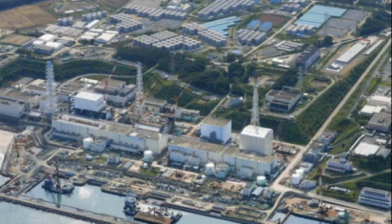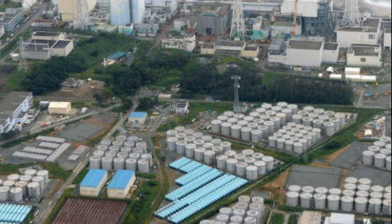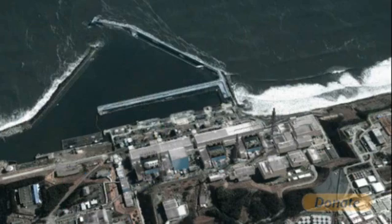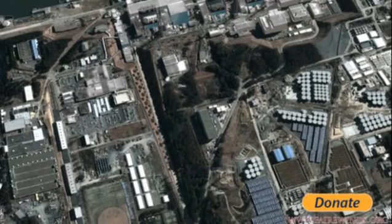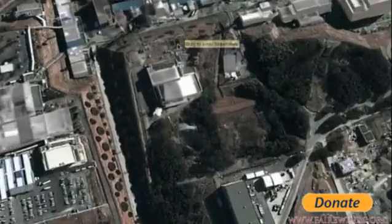Problem 1, the tank that's leaking. There are other tanks that are leaking too, but the worst one was the one that was identified about 3 weeks ago. Problem 2 is that this entire tank farm is not seismically qualified. All right, let's go down and take a look at the power plants along the water, and we'll get to the problems 3, 4, 5.